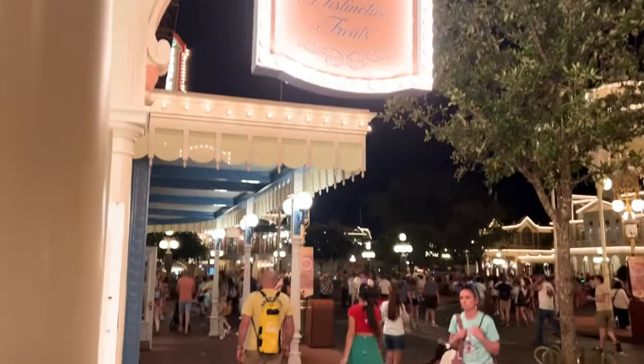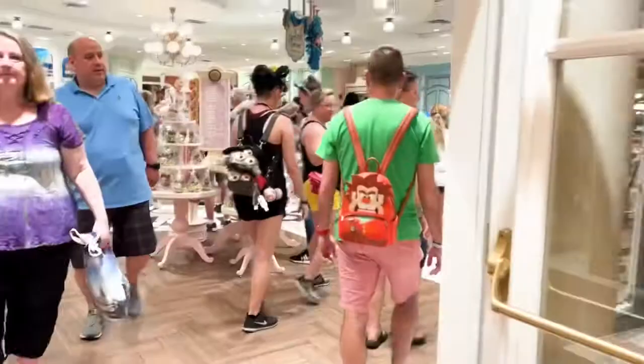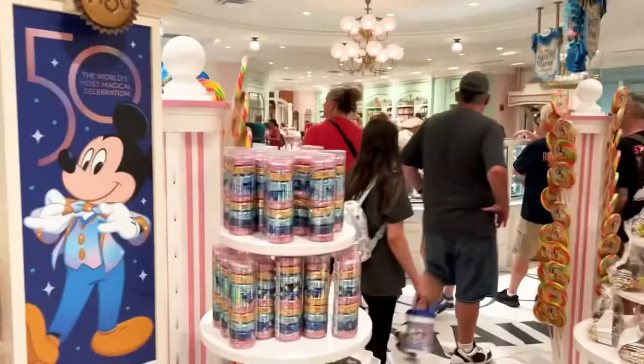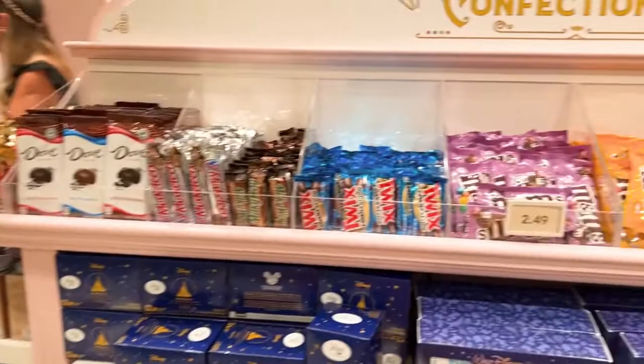So we're going to enter the Main Street Confectionery. Okay, Main Street Confectionery. Let's go in and see all the yummy treats. Oh, the air conditioning is so nice. So we have Oreos, popcorn. Oh, I think I'm gonna have to get a cold drink.